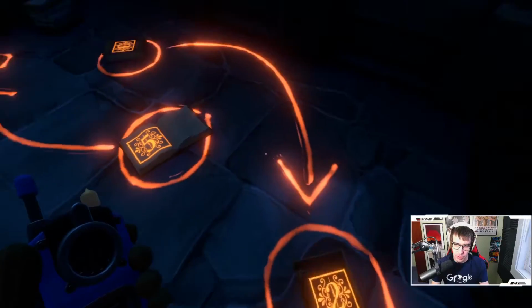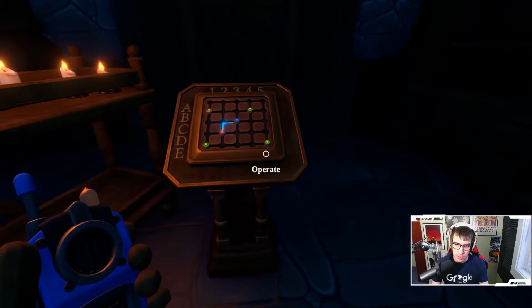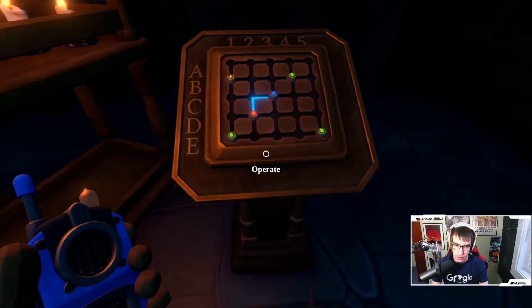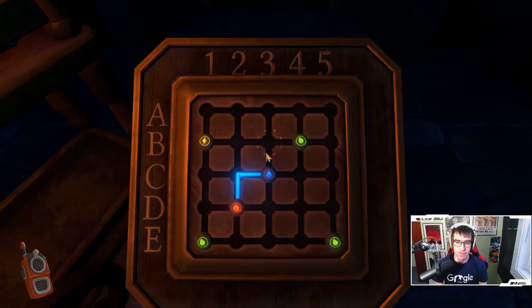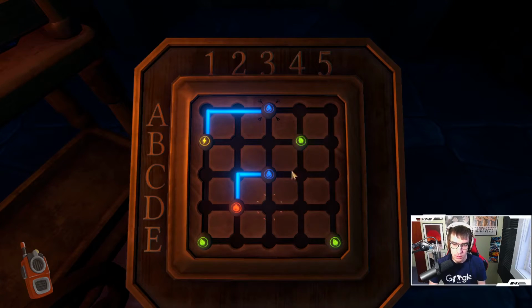Let's go with, what's number 3? 3 is B1. Right, so that one's set. What's number 2? Two is A3. Alright, so we'll need A3, and whatever lightning goes to will be the element that is in A3. Okay.